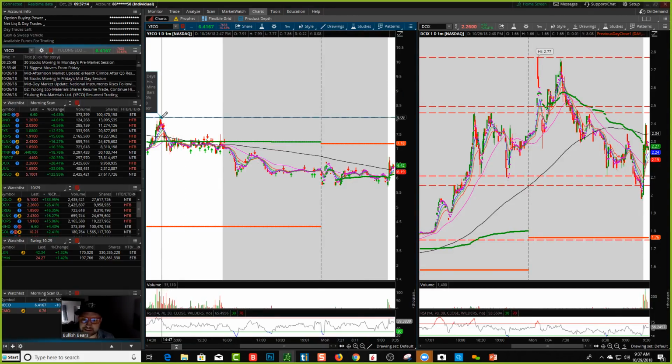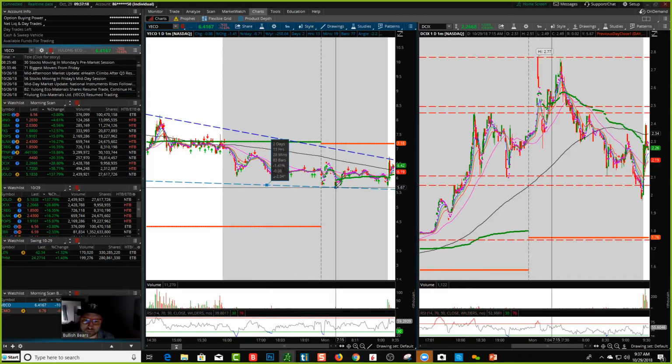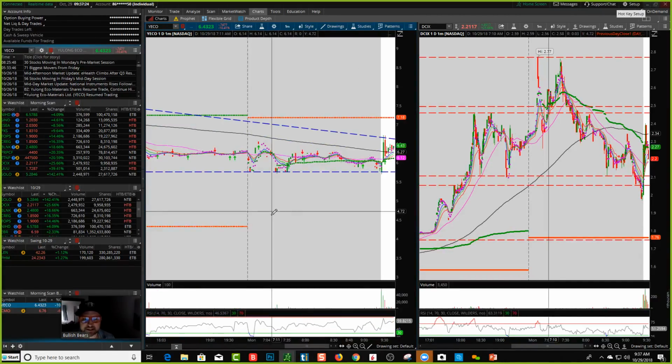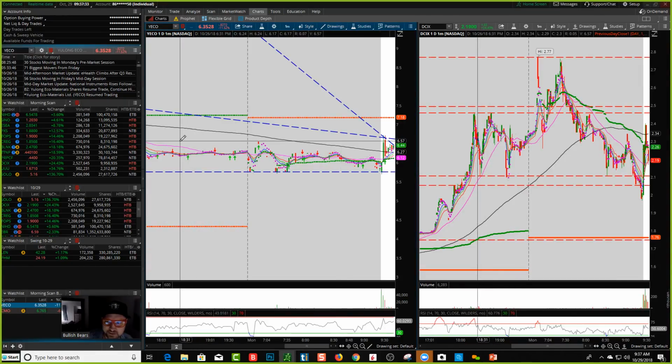Kind of has a descending triangle-ish pattern. Kind of a symmetrical triangle right here forming. Keep an eye on this one. Watch for a possible breakout over that 650-ish area, if it can.